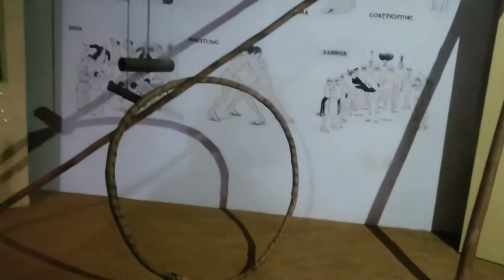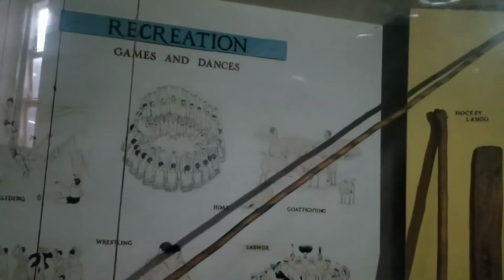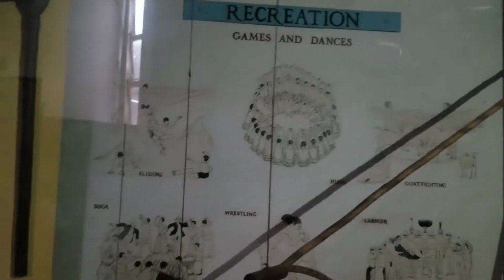Then they had stilts. They would stand and walk on stilts. Okay. There's a kind of ground hockey. There's bull fighting, goat fighting, wrestling, sliding from uphill. Goat fighting. Oh, they ride on top of the goats and fight each other? Yeah, the little ones. And then sliding? Yeah, from uphills, like on banana stems.